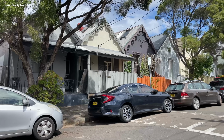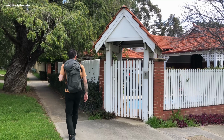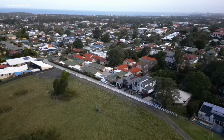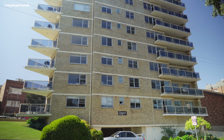Now, a low-cost housing option, if you're looking to save money on rent, is to live in shared accommodation. This means sharing a house with other people, and an amazing website to find shared accommodation is flatmates.com.au. You can also check Facebook groups for this. And another low-cost option is to move to areas that are further from the city, perhaps in outer suburbs. Usually rent in these areas tends to be a bit cheaper.